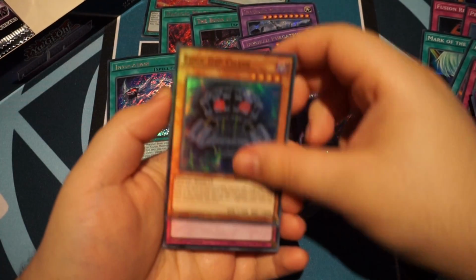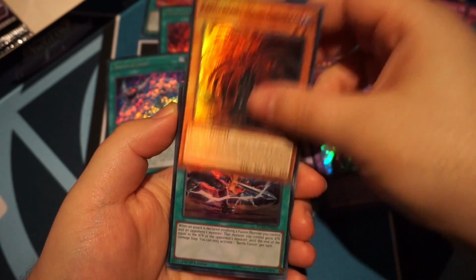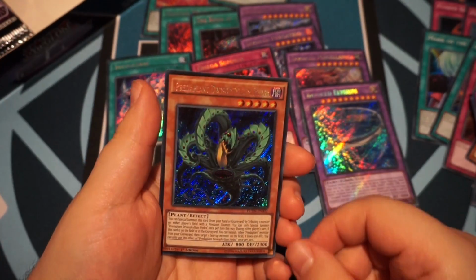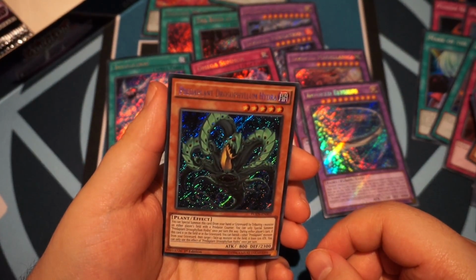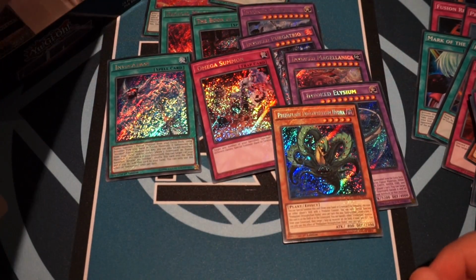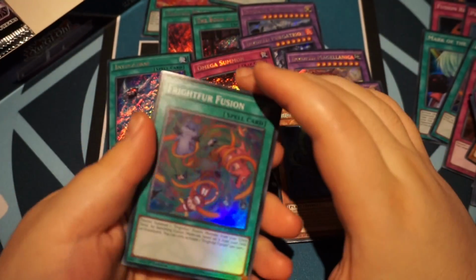Here we go. Edge Imp Chain. Phoenix Wingman Blast. Predaplant Squid Drozera. Battle Fusion. And Predaplant Drosophilum Hydra. Okay, so there's this plant theme going on, right? Predaplants. Alright, and the last pack on the right side, then we move on to the left.